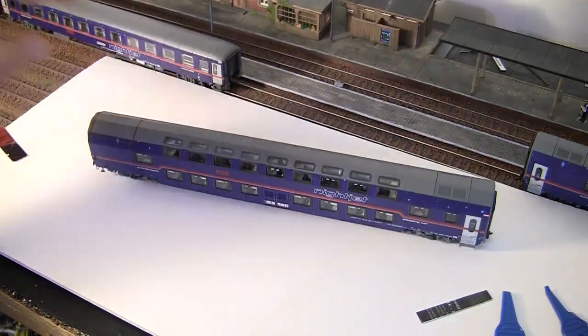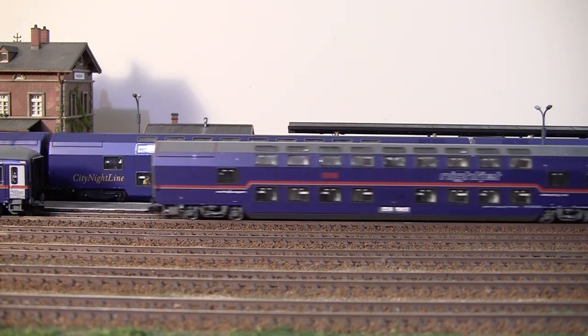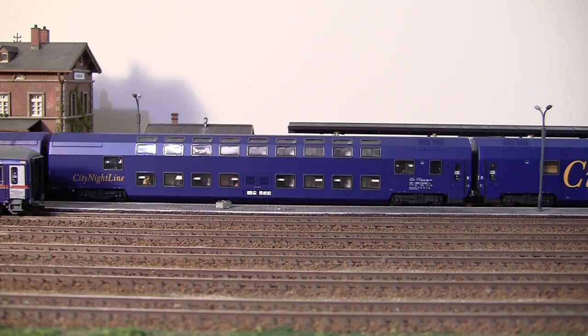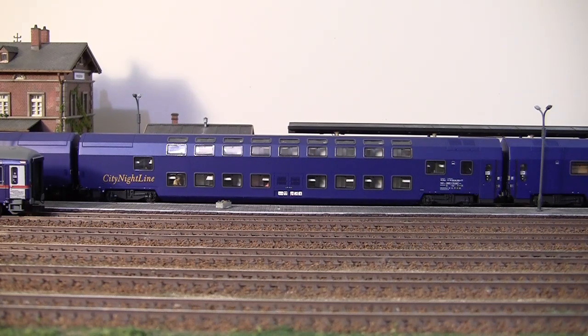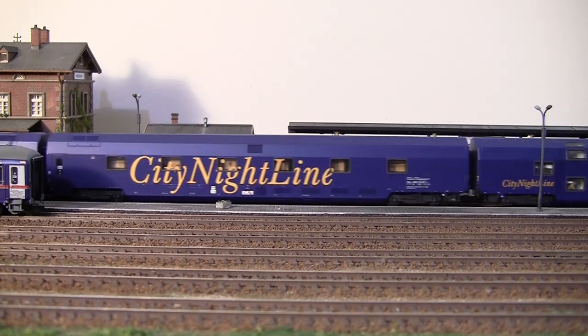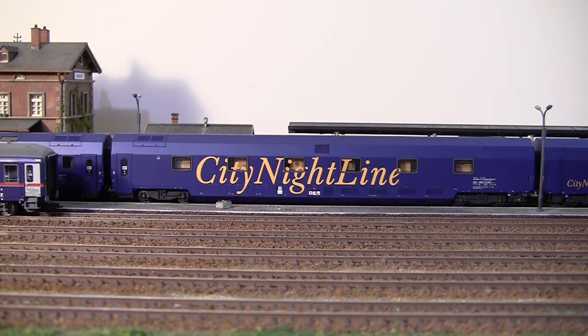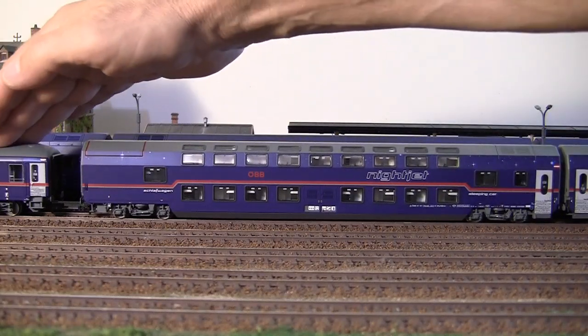As good as new. To my knowledge, none of these models are completely new to the LS Models portfolio. They are simply released in new and updated paint schemes as operated now in 2018-2019. Included are the double-deckers, which were released previously in a couple of different paint schemes, and this is a few-years-old LS Models set that included the double-decker sleeping cars in the City Nightline paint scheme as operated in the mid-90s. Okay, so let's move on to our next suspect.